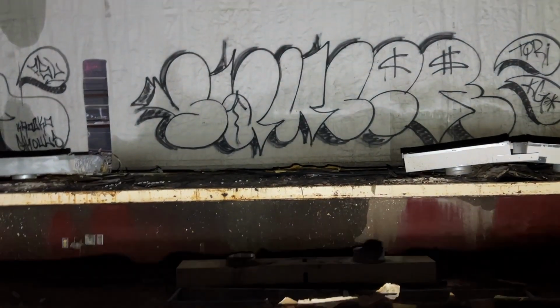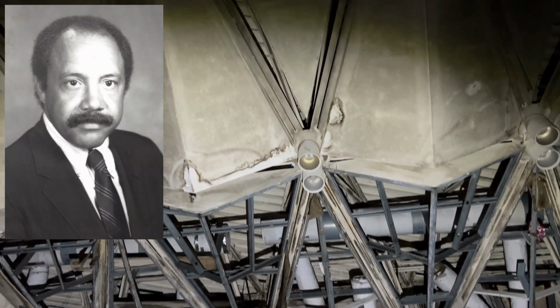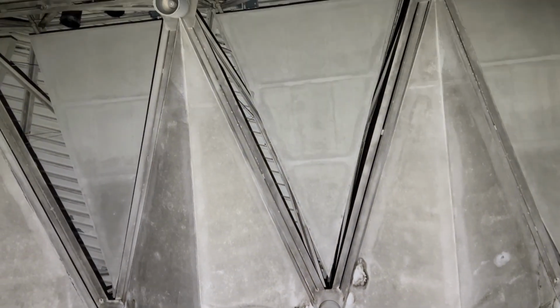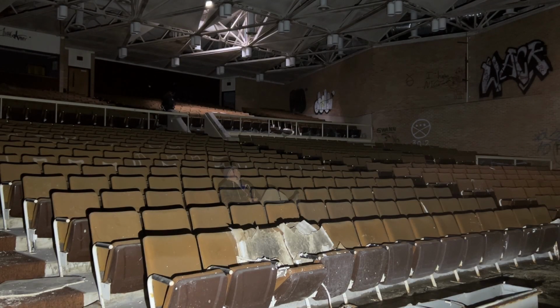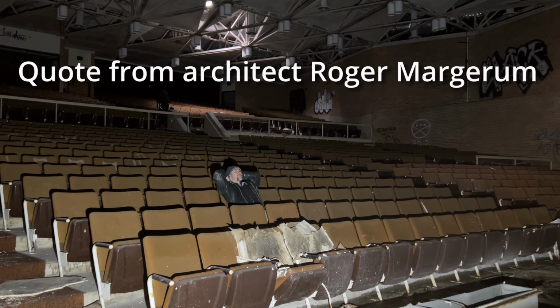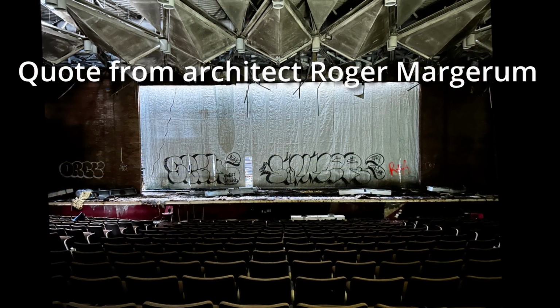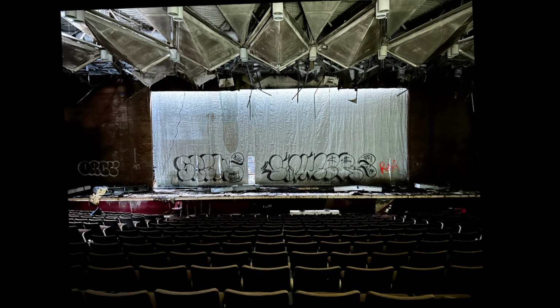It was designed by Detroit architect Roger Marjoram, who is known for his mid-century modern structures and visually striking geometric shapes. The sleek modern design of the new addition was intended to inspire students coming to school in the rough east side of Detroit. If we had given those kids a dog of a building, they would have torn it up. But we made it nice, hoping to inspire them not to tear it up.